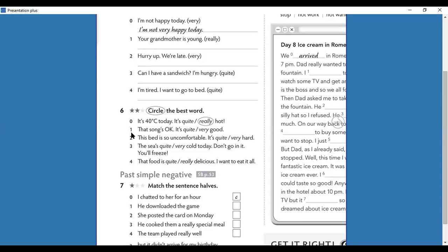Look at the sentence number one, the first one. That's songs. Okay, it's quite or very good. If it's okay, I hope it's not just, it's quite good. Yeah, it's quite good. So now your task is to circle the correct modifier in the second, in the third, and in the fourth sentences. You may pause my video and do the exercise.